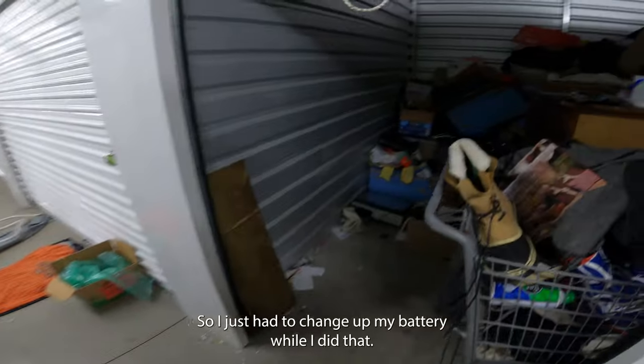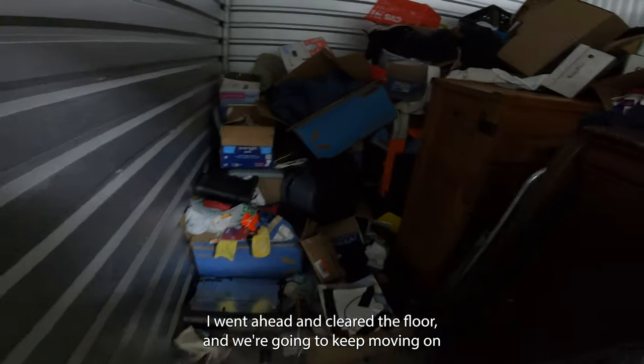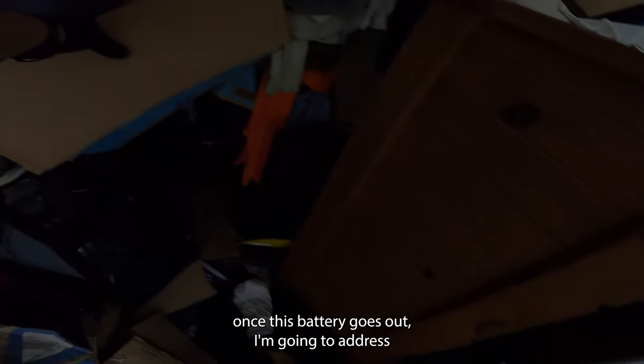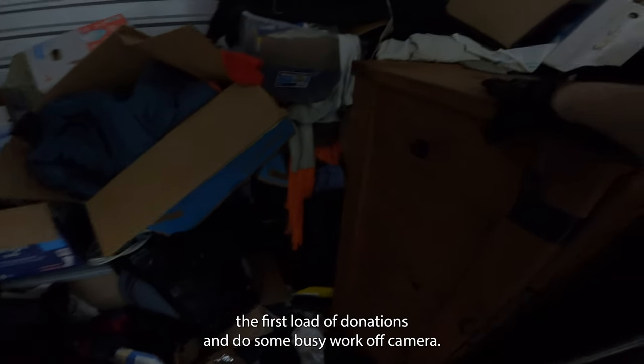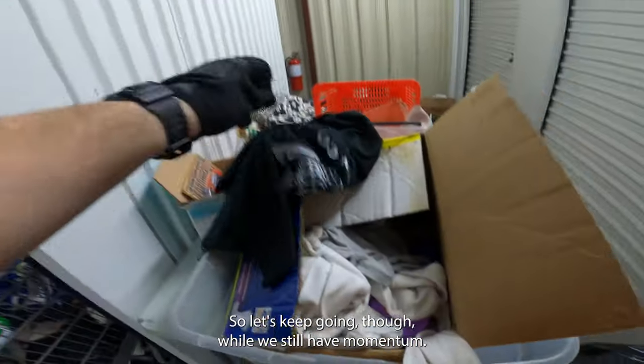All right, so I just had to change up my battery. While I did that, I went ahead and cleared the floor, and we're gonna keep moving on. Once this battery goes out, I'm gonna address the first load of donations and do some busy work off camera. So that's kind of my game plan currently. So let's keep going though while we still have momentum.